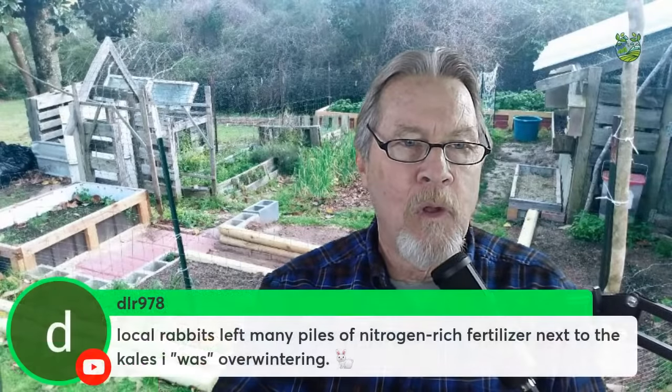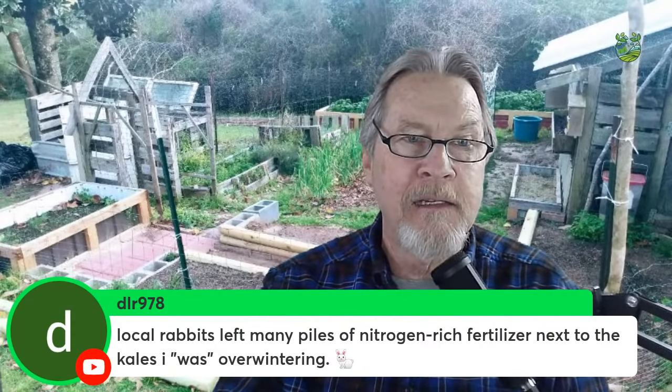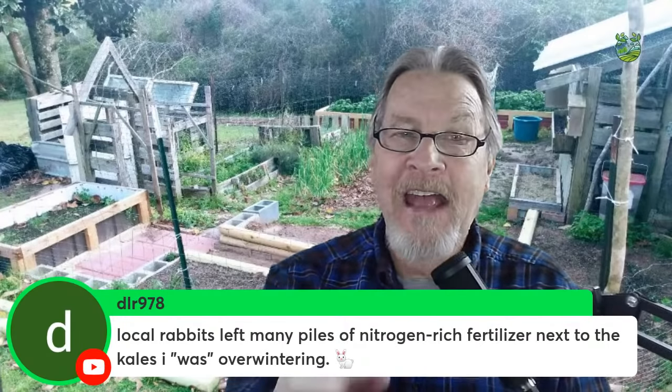So let's see what else we have as we roll along. DLR978 says, local rabbits left many piles of nitrogen-rich fertilizer next to the kale I was overwintering. That's good. And so there, that gets back to the idea of balance. You may have lost some of your kale plants to the rabbits, but between the rabbits and the birds and what other animals you might have, chickens, and especially if you can get manures of all different types of plant-eating animals, yes, those manures are often very nitrogen-rich, which is a great thing to consider adding to your soil, either directly or through a compost pile.